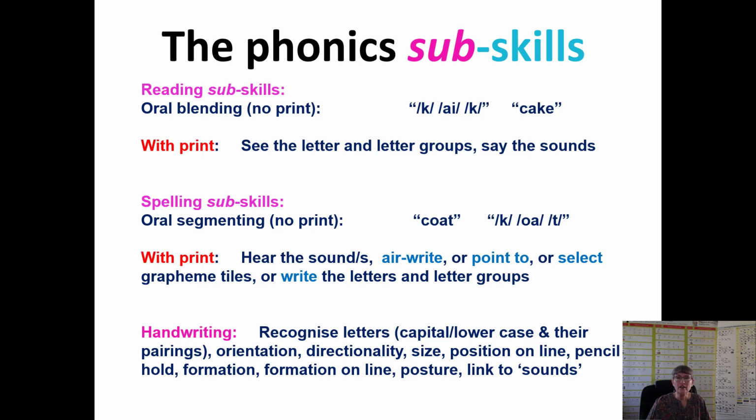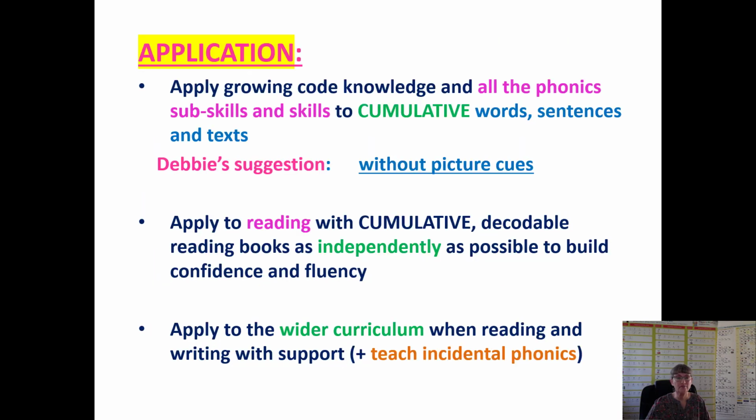Now with handwriting, it's really complex and people underestimate this or don't teach handwriting well. So it's about children being able to recognise the letter shapes linked to sounds, but they have to recognise capital letters as well as the lowercase because the capital letters are the same code as the lowercase letters. The children can match capital and lowercase in pairs. They need to know the orientation of the letter shape and then how to form it with direction, the position the letter shapes sit on a writing line, and how to hold a pencil correctly with a tripod grip and how to write on that writing line and think about the posture. Now all of that's quite a big ask.